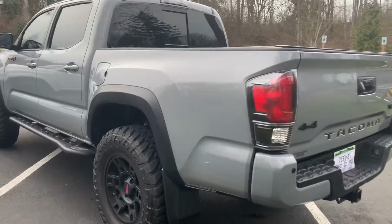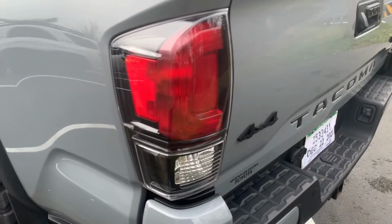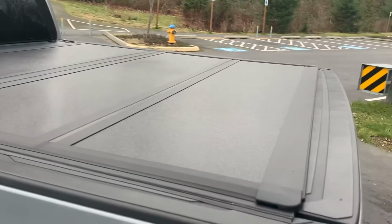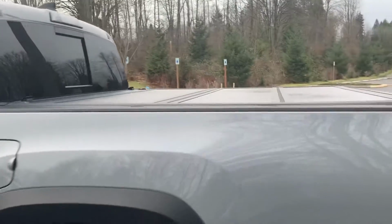I do love the blacked out tail lights on the Tacoma TRD Pros. I think that looks awesome. You guys know I did that. That's the BAKFlip MX4 tonneau cover. Super easy to use and very lightweight and durable.